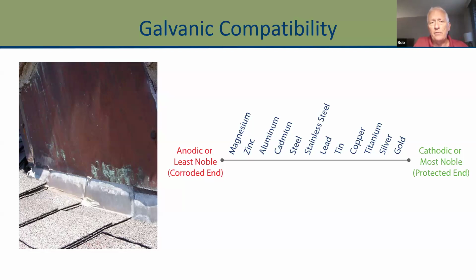So in this picture, we've got a copper counter flashing going over an aluminum flashing. The copper's got some discoloration on it. That's just normal patina on the copper. The aluminum, if you can see, is getting very corroded away. That white rust, aluminum oxide, it's rusting away because of the corrosion, because it's in contact with the copper. So you can see on this chart, aluminum is far to the left of copper. You don't want to do that. It's the aluminum that's corroding away. This is just a year or two old, and you're already having that kind of corrosion.